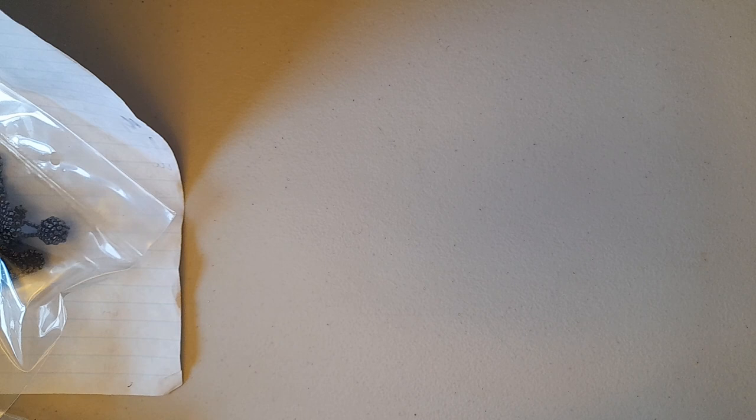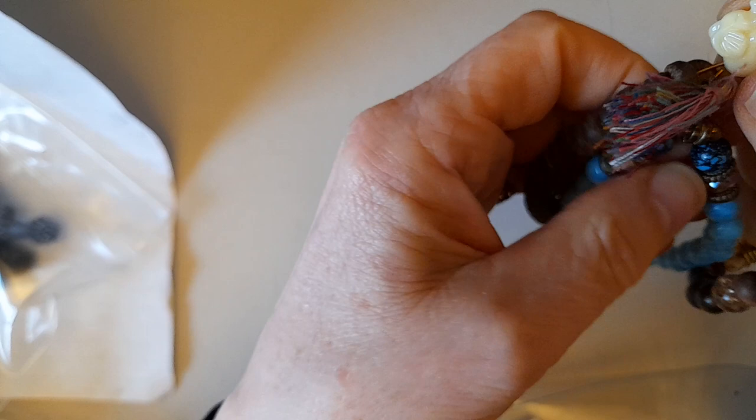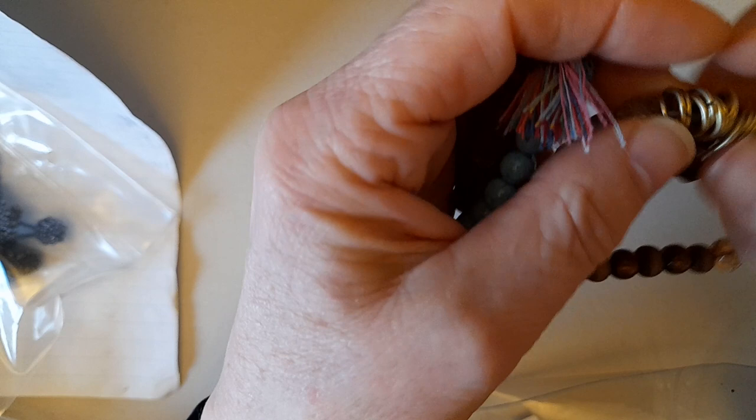And then 382, I've got three bracelets. So these two are joined together, and there's a little elephant here. So these beautiful blue beads, and then some flat beads, and then this brown one with all of these rings at the top, and a heart. I'm asking 50 pence for the three.